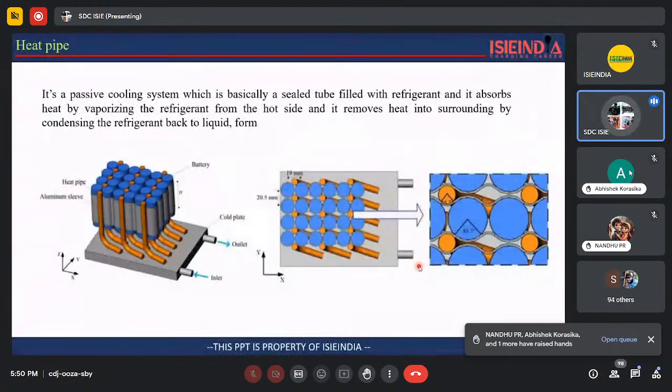Heat pipe. So I told that in the cylindrical cell, you can see that all the blue are the LFP cells, and we are having space between all of them. So we can arrange heat pipes of aluminum pipes in between them, and we can pass the air through that also. In the aluminum we are providing a liquid coolant, so that the liquid coolant absorbs the heat easily.